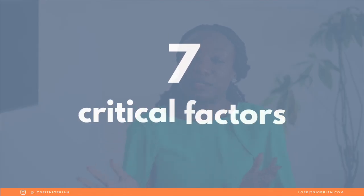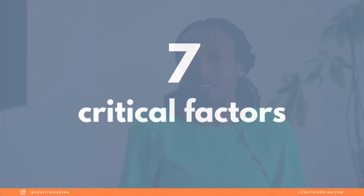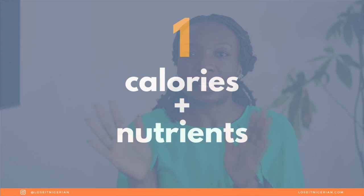Okay, let's run through 7 critical nutrition factors that you need to consider before we get into the meal table. The very first one is that calories and nutrients work hand in hand together. And what does this mean really? It means that it's not enough to eat a high-calorie diet if you're trying to gain weight or a low-calorie diet if you're trying to lose weight.